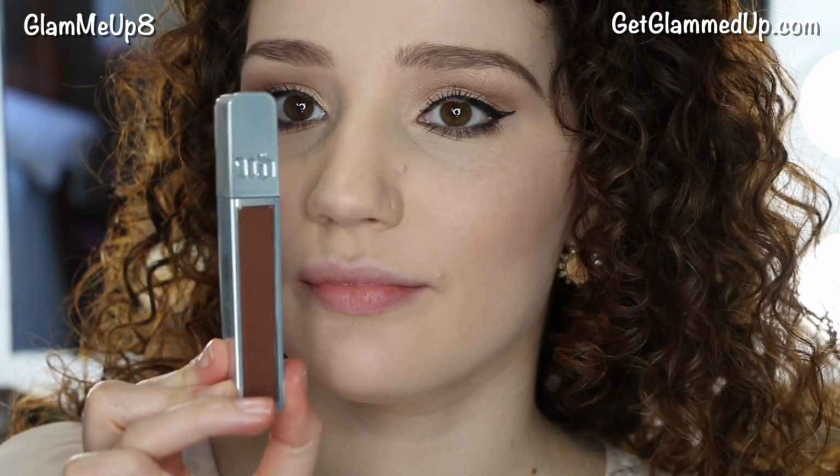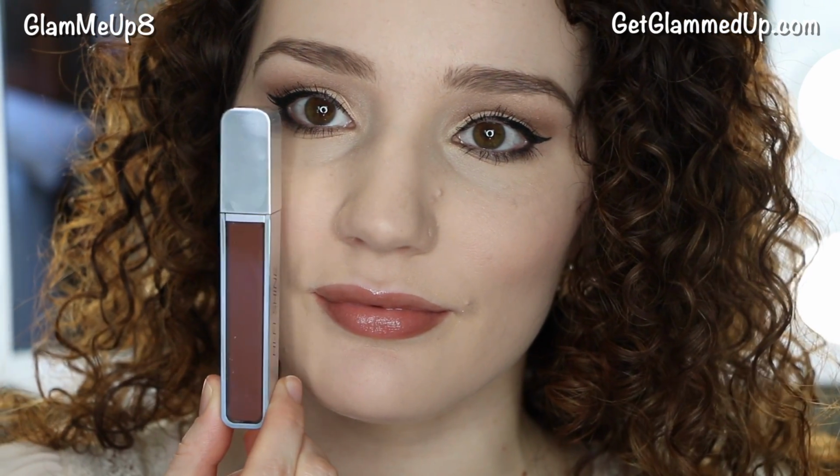Next we have 1993, which is a medium brown cream. It's funny that they chose that name because this definitely reminds me of a 90s type of shade. It's just a really pretty dark mauve, kind of brown color, but it's not as intimidating as it looks actually in the tube. It goes on a lot more sheer. If I saw this in the store, I'd be afraid of it, but it's actually pretty sheer and really pretty.